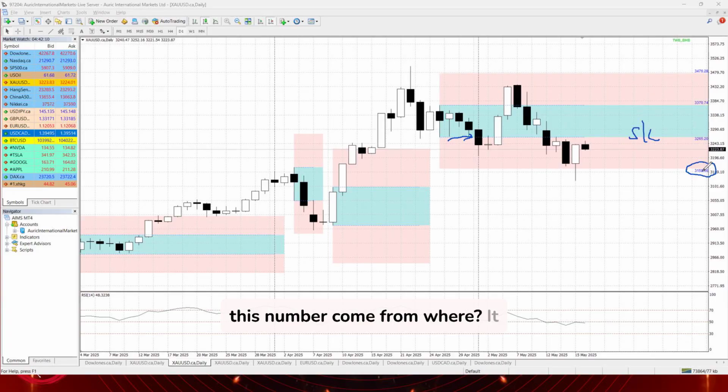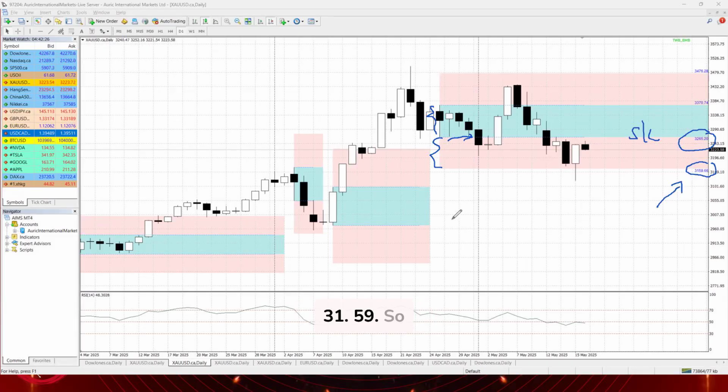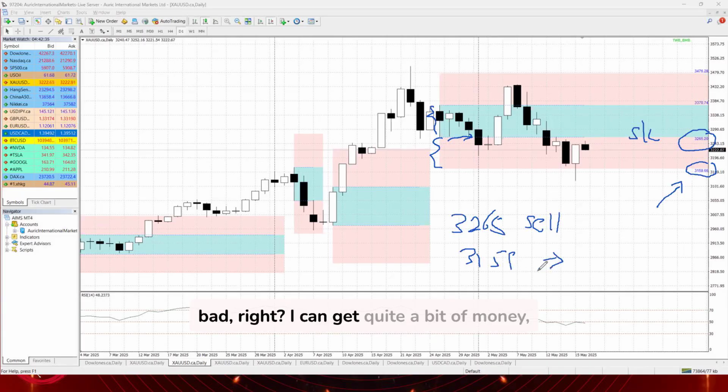Now, where does this number come from? It basically takes the range of the entire candle, the high to the low, and you just do it one fold down. That's how it works. So by right, once the market loses 32.65, it should be going down to 31.59. Not bad: if I sell at 32.65 and buy back at 31.59, I can get quite a bit of money, almost $116. That's quite a bit.